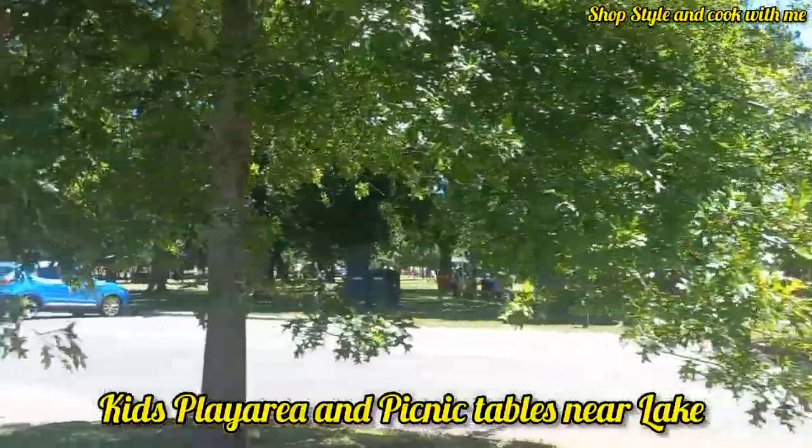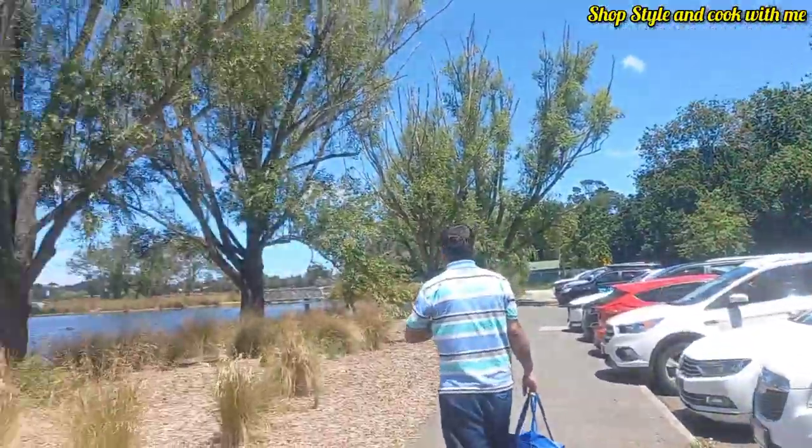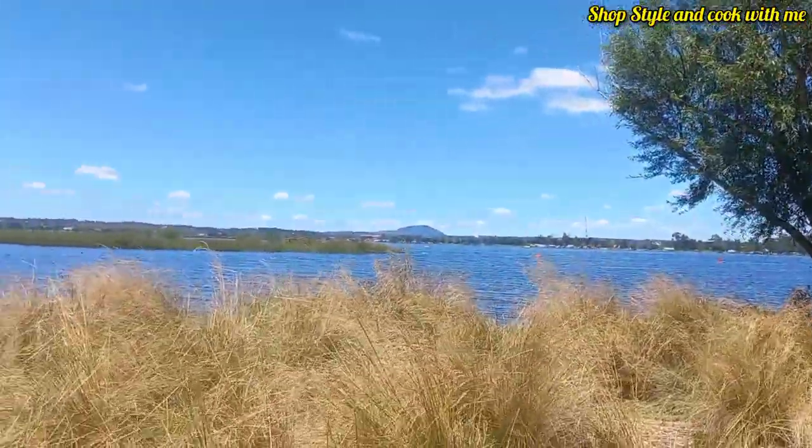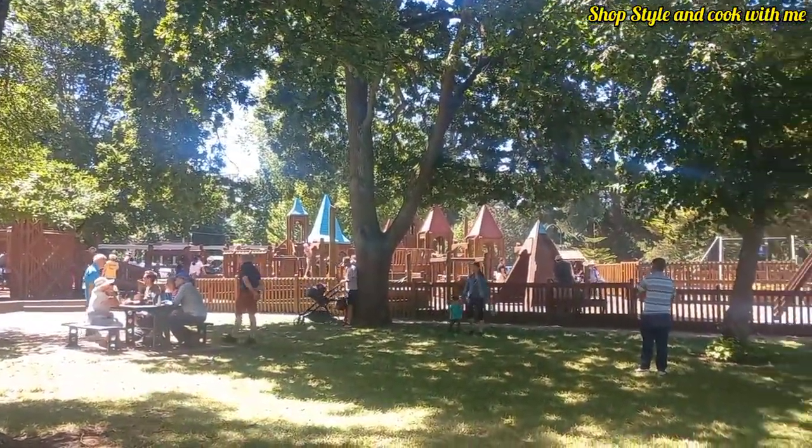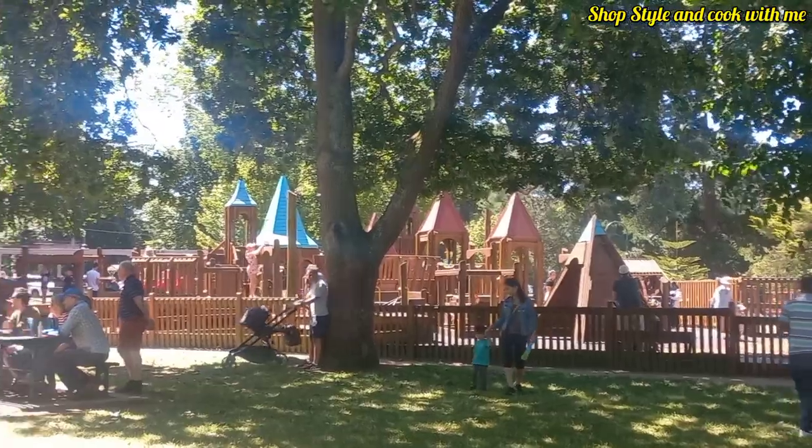So nearby the lake area, a kids play area is also there. There is a beautiful playground for kids and also there are a lot of picnic tables situated there. So you can spend around an hour or two here, kids can play and enjoy their day out.